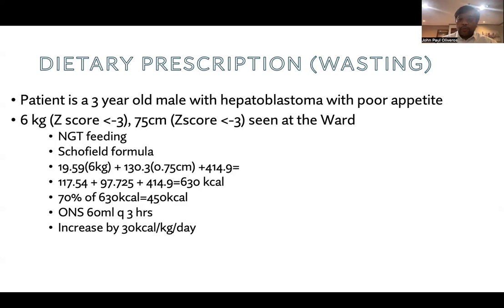And by using your Schofield formula, this is how we computed. We got around 630 calories per day. But initially, we want to start low, so we give 70% of your Schofield formula, which is around 450 calories per day. If you divide it by 8, that's more or less around 60 ml every 3 hours. And then, of course, we want to increase as tolerated by 30 calories per day every 3 days. That's around 10 calories per kilogram per day.